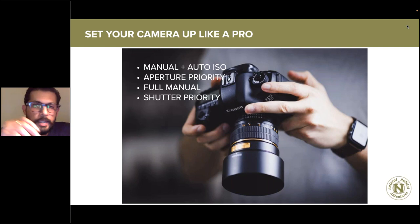So the camera chooses an ISO that suits a particular minimum shutter speed that I've already fed into the camera by going into the settings, by going into the menu. So I decide the aperture, and then the camera decides the shutter speed according to that and the ISO.